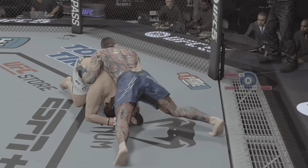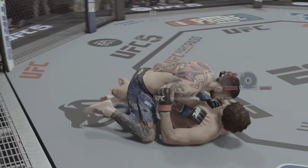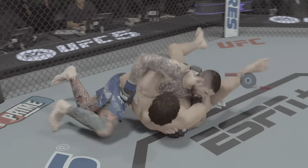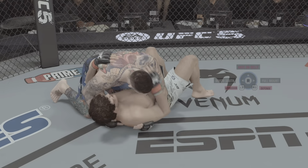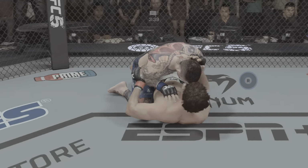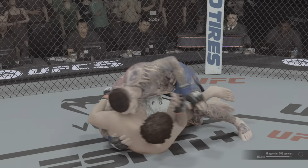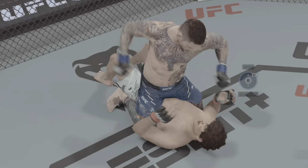Oh, how good is that as he gets out? That is great submission defense, keeping everything short and not allowing his opponent to get the submission victory. Well, anytime you are in a ground fighting situation with this fighter, you're potentially playing with fire. Oh, right into mount.